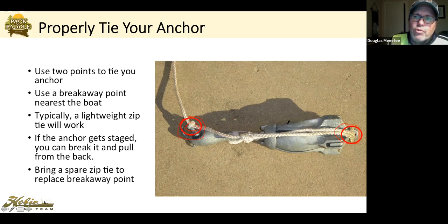And the reason why: when these prongs open up and they catch, and you get hung on the bottom of the pass, what happens is you're pulling on the bottom and you can't get unhung. Well, you have enough weight that you can break this zip tie right here. Then your rope comes all the way up to the bottom here, and now you're pulling from the bottom of the anchor, your prongs fold in, and you can free your anchor.